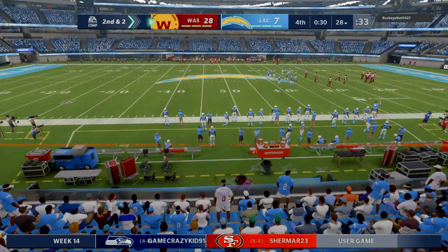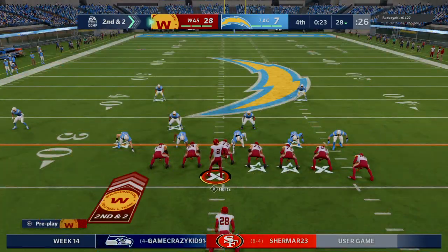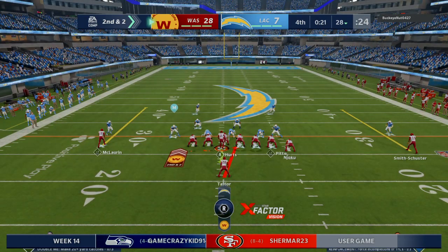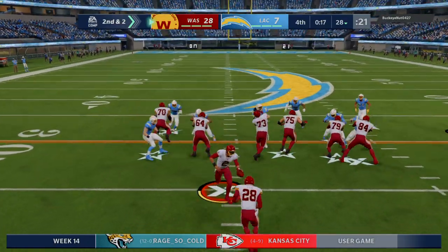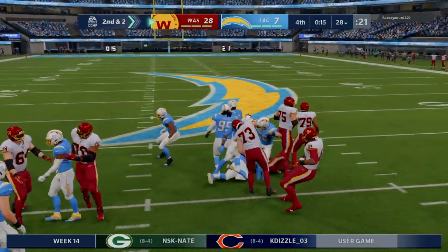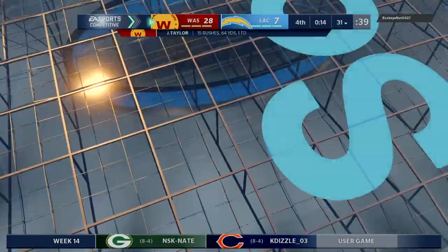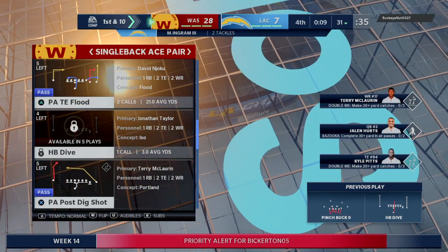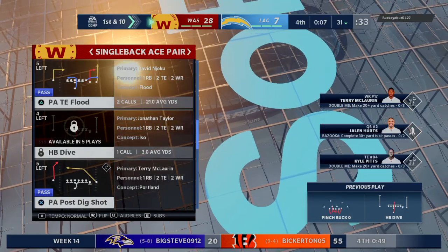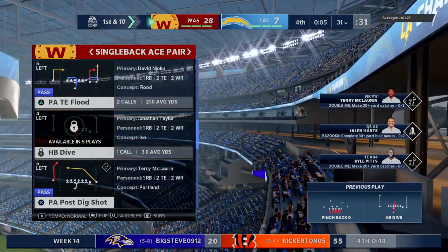Straight ahead, positive gain. Just keep that clock ticking. Line of scrimmage, the 28 now, as they come up on 2nd and a couple. They run once more with Taylor. And they'll take him down at the 31-yard line. They'll get three as the drive continues. It's a first down. A gain of three on the play. First down, Washington.